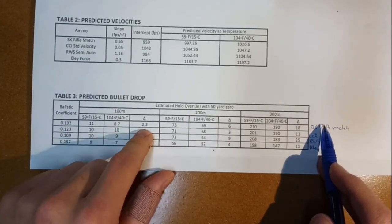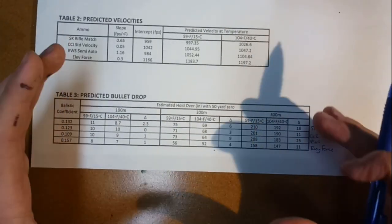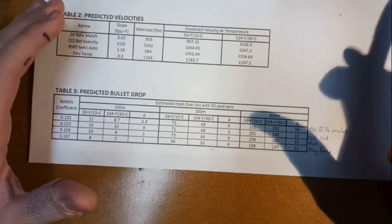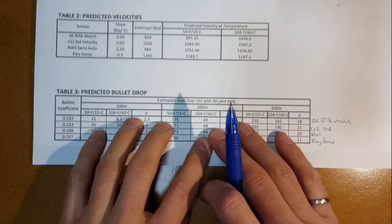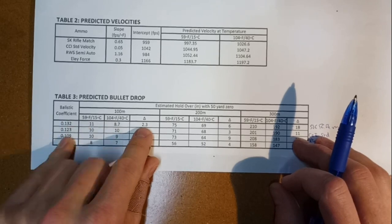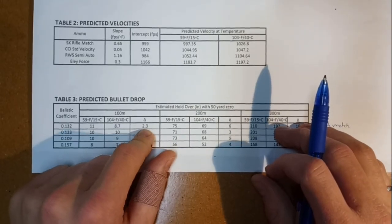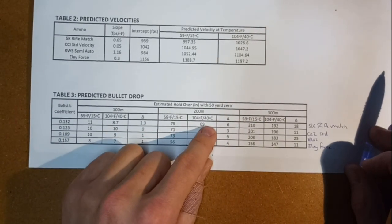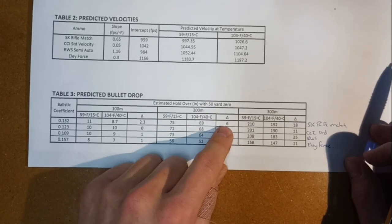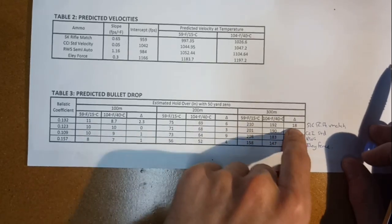If you don't consider the effects of temperature, basically, this table is telling you how much you're going to miss by if you calculated your velocity at whatever temperature and you're not considering the effects of temperature. That's what this table is really showing you. So at 100 meters, you're going to have a 2.3 inch shift in your point of impact. If you're not including the effects of temperature at 200 meters, you have a 6-inch variance. And at 300 meters, you have an 18-inch variance.